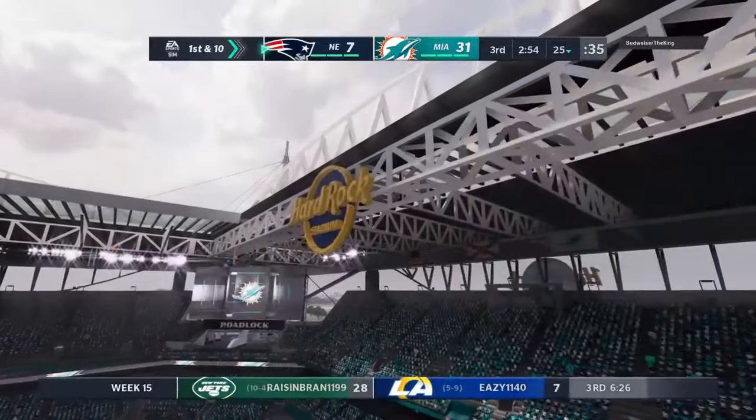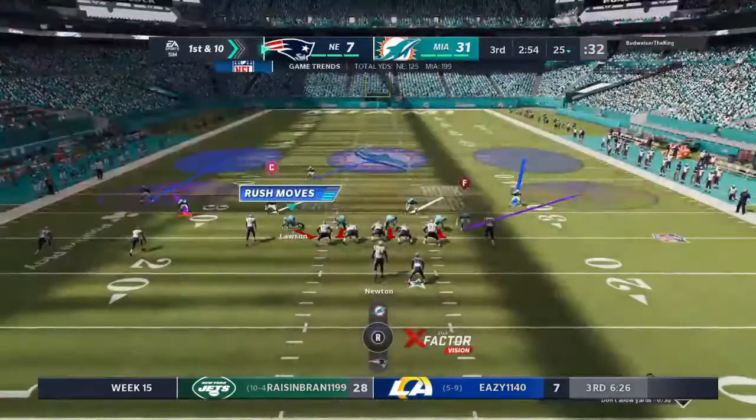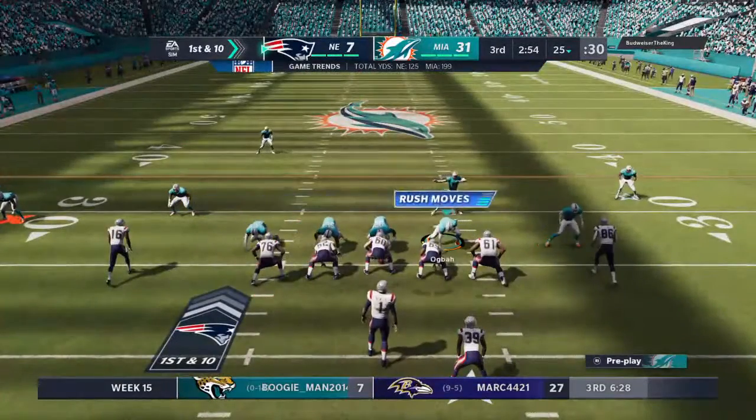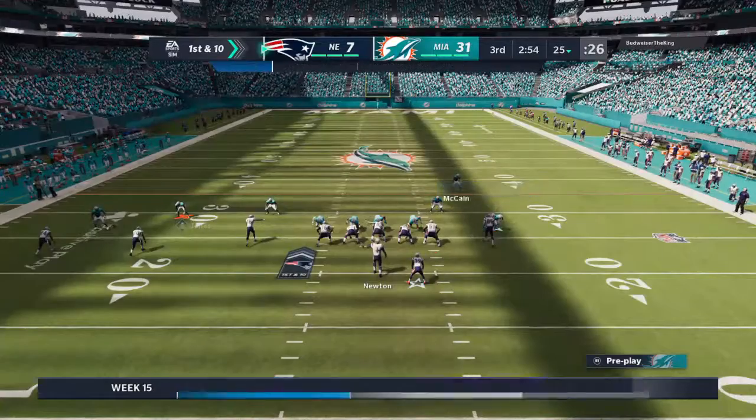25-yard line. The Pats at the line, ready to go. They trail offense, first time to touch the ball in quarter 3, and we'll see what they can do.